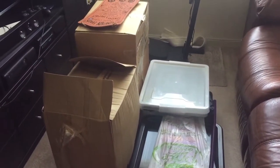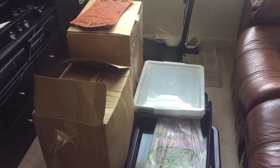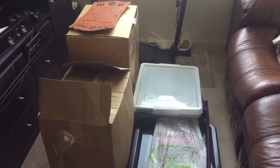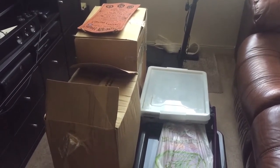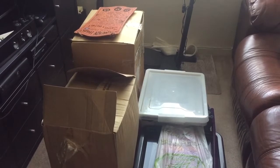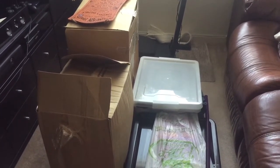I would say that I did thin it down a couple of years ago. I did have another 4 boxes of Halloween stuff, but I got rid of it all. I gave it away to other people, especially those that were having Halloween parties. So I'm going to go through it and I will share what I have.